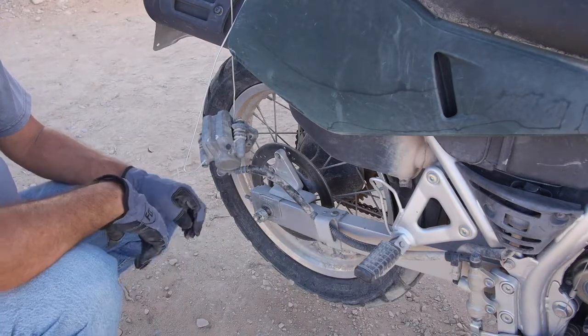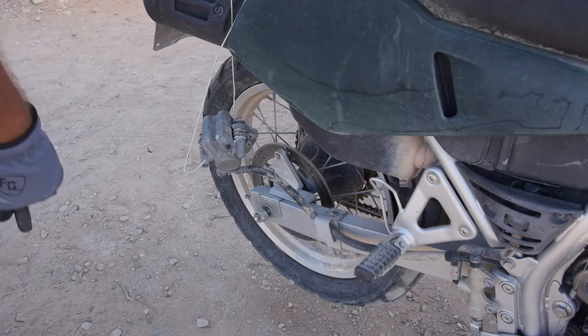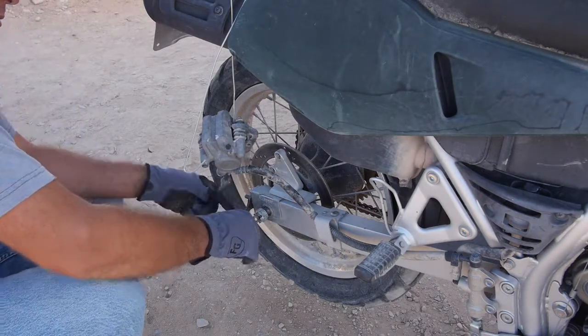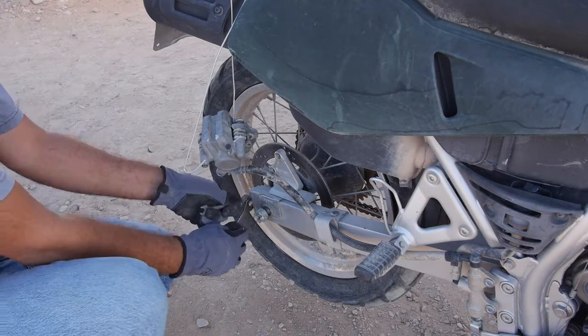Probably a good idea to change this. But several motorcycles I've had, I ended up with leftover wrenches. Sorry to the guy I sold the bike to, I probably forgot to give you the wrenches.